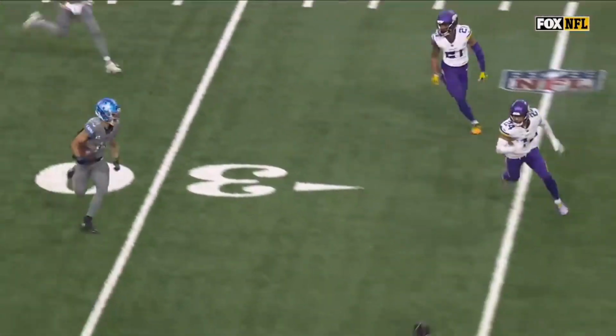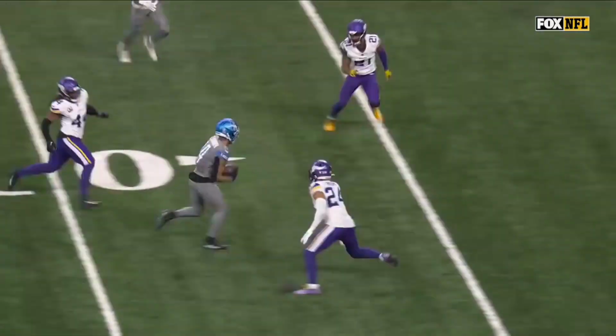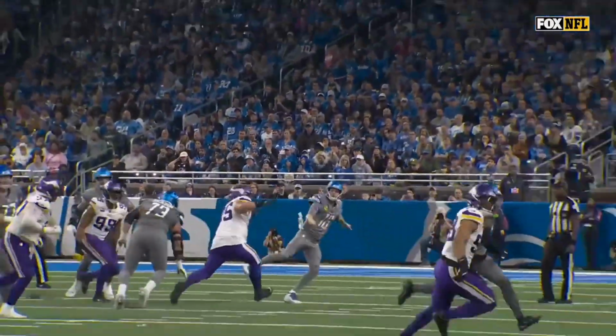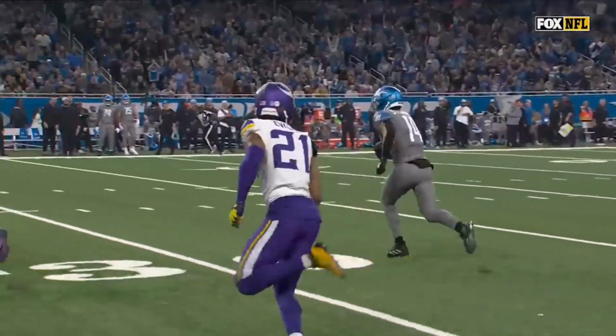I don't know what Caleb Evans is doing. Obviously a blown coverage. You thought you had help over the top. It looked like Andrew Booth got caught in the middle of the field. We saw a similar play like that earlier in the game that didn't go as far for a touchdown, but it was a huge explosive play.